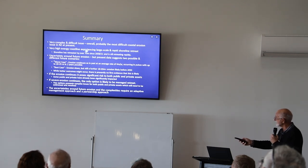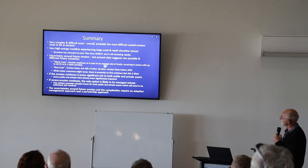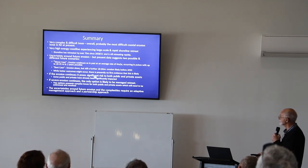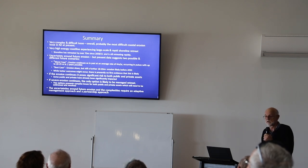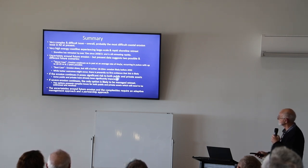It's a very high energy coastline. It's experiencing large scale and rapid shoreline retreat, and those are major, and there's a lot of uncertainty around future erosion. We've given some scenarios, but they're worst case and best case, and the worst case is not pretty, and even the best case is quite difficult. And while better outcomes might occur, we can all pray for miracles, but there's no presently further evidence that we're in line for one. The best and worst cases suggested by the evidence seem to suggest quite a lot more erosion. If the erosion continues, it poses significant risk to both public and private assets, as we've outlined, and some assets have already been affected.